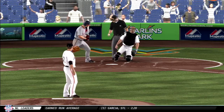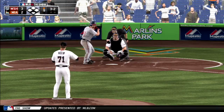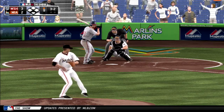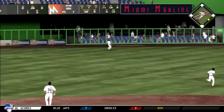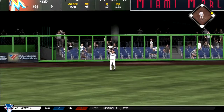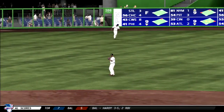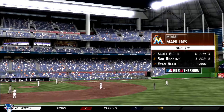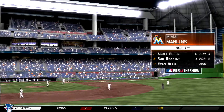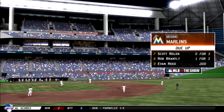Boy, really making him work now as the seventh pitch of the at-bat is also fouled away, so the count will hold steady at 3-2. And now a ball hit fairly well here out to the deep part of left field. And the leadoff man retired here to kick off the ninth. There you see, 7, 8, and 9 due up in the bottom half of the ninth, so they'll certainly have their work cut out for them as they try to get back in this one.